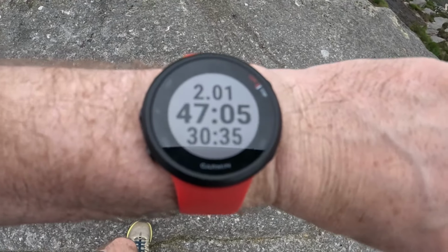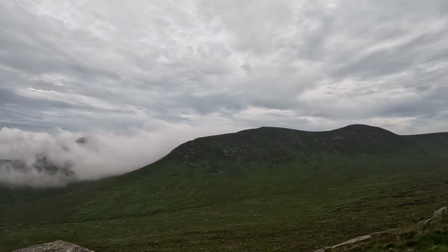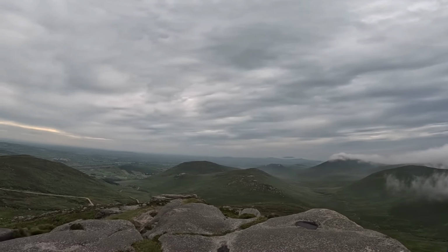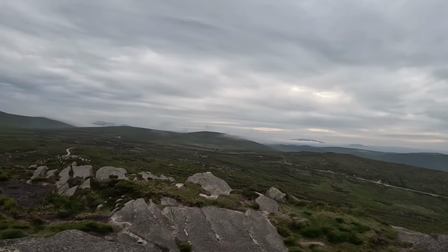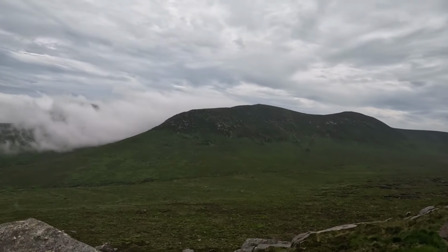Blowing a gale, exactly 2 miles, 47 minutes, not actually too bad. Spin you around as usual. You can see down into the valley, into the Windy Gap, down towards Hen Mountain, over Rocky, then the sandy track, then out towards Slieve Gullion direction. And then of course, Eagle.